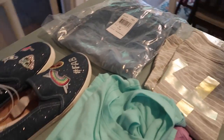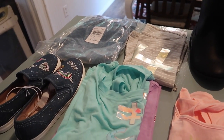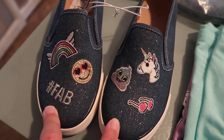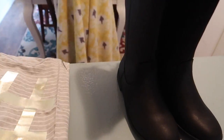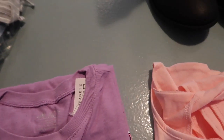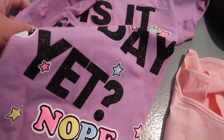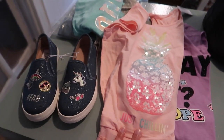Okay. So I also did get a box in the mail from Children's Place again. And if you watch my other videos, I got clothes for Abby and Maddie a couple weeks ago. So I got Maddie these cute little slip-on shoes. They're emoji. And then I got her a pair of jeggings. And then I got this shirt. It's a hashtag, and it's got little fringies on the side. And then I got another one that says hashtag squad. And then this one says, is it Friday yet?